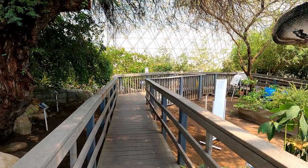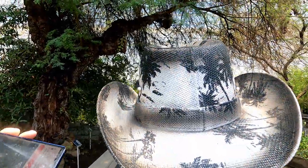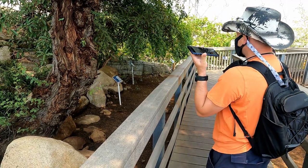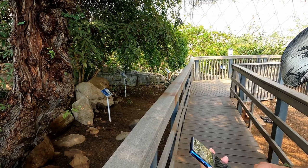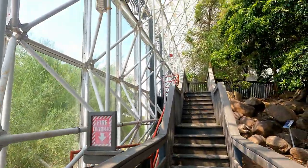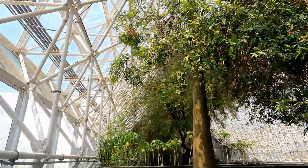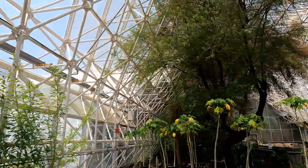Here we go. You are now looking at the mangrove park. Inside of the mangrove park, you can see three different species of mangrove trees. You can see the red, the white, and the black mangrove. Mangroves are incredibly different trees that grow in saltwater. Papaya trees!